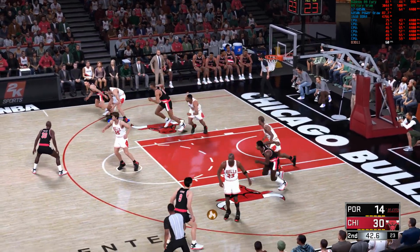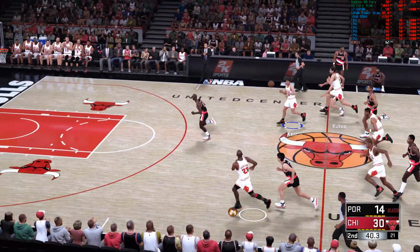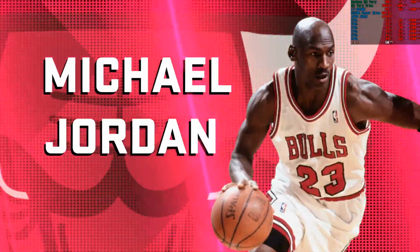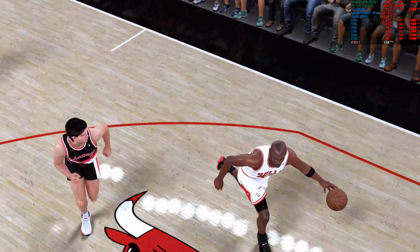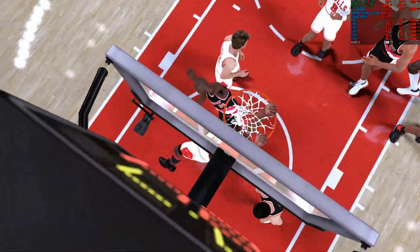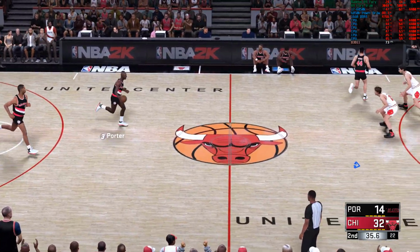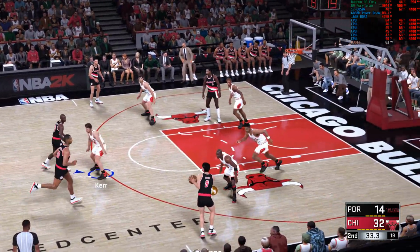A pass to Duckworth. Kukoc with the steal. And here we go. And it's Jordan with the jam. And I think that play sort of sums up what we've seen tonight. Just simply being outplayed both sides of the ball. Smart basketball defensively, turning into easy points.